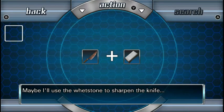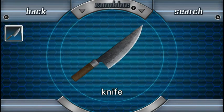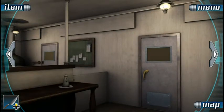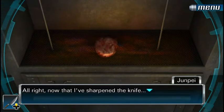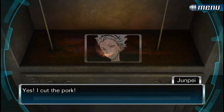Yes, let me use the whetstone. Apparently I no longer have a whetstone that can be used for hitting people with. Not exactly sure why I'm cutting the pork on here.